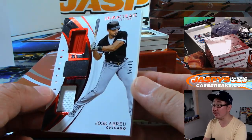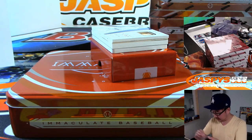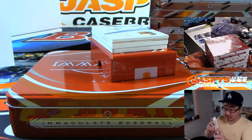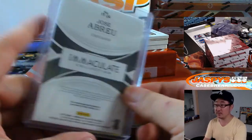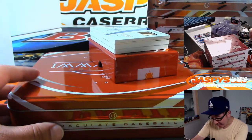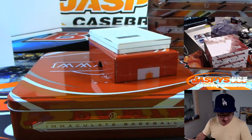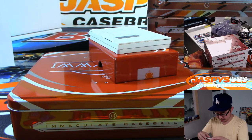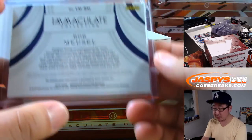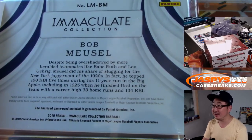/125, Jose Abreu triples. Nice triple relic for John. Game used material for that Jose Abreu. We've got Bob Musil, Legends Relic, 1/49. John with that legend. Show me game used. Yes, game used for the old Yankee. That's pretty sweet.